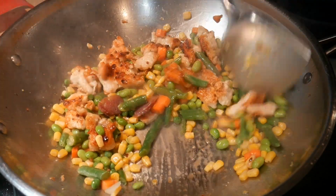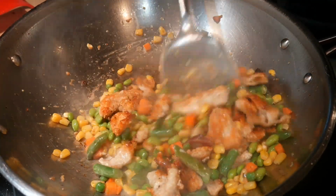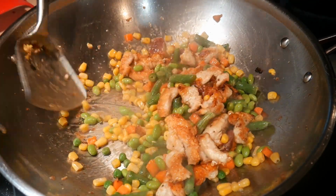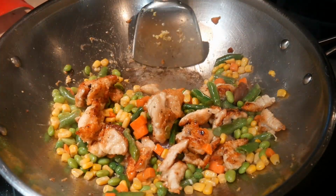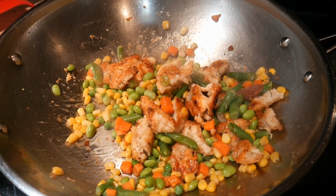It only takes about 1 minute with constant stirring, first to thaw out the vegetable and then to warm them up to the serving temperature. As you can see here, everything goes very quickly, since the vegetables are already cooked, and the goal is that you don't want to overcook them any further.